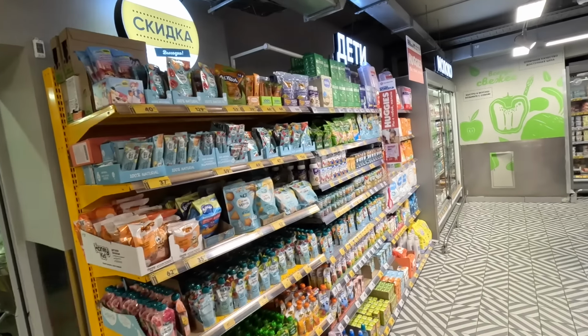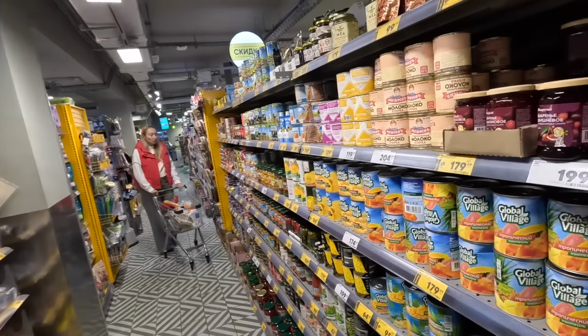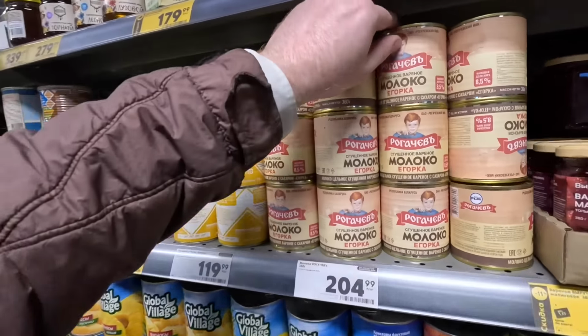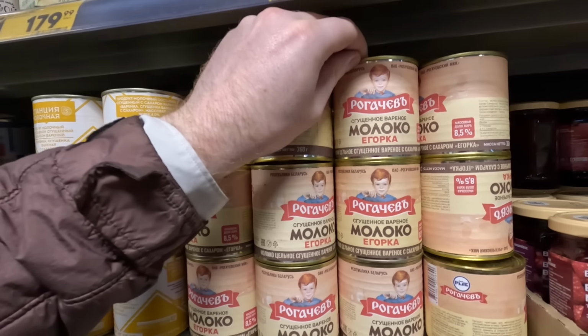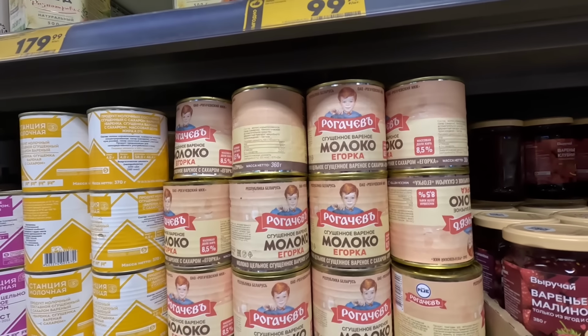Some baby foods, things like that. Tinned food. What we got here? Check that out, that looks extreme, that looks quite Soviet, doesn't it? It's got the same colour hair as me. Some sort of milk.